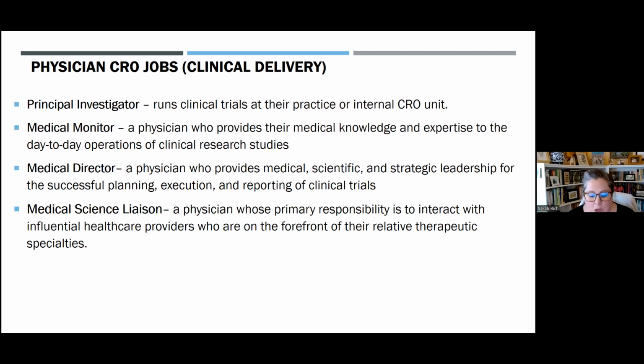We have medical monitors, who are physicians who provide their expertise on day-to-day operations for a study. So if a CRA comes to a medical monitor and says, hey, my site has this patient and I think they fit the inclusion criteria, but they have a really weird lab readout. Can you help me understand if this patient actually fits the criteria for the study? Or if you are writing your protocol for your study and you want physician insight on what kind of patients we want to enroll, how healthy do we want them to be, the medical monitor provides that expertise to data operations. And CRAs, CTMs, PMs, project directors all work very closely with the medical monitor.